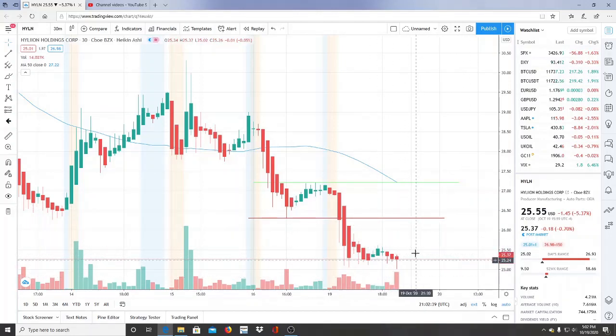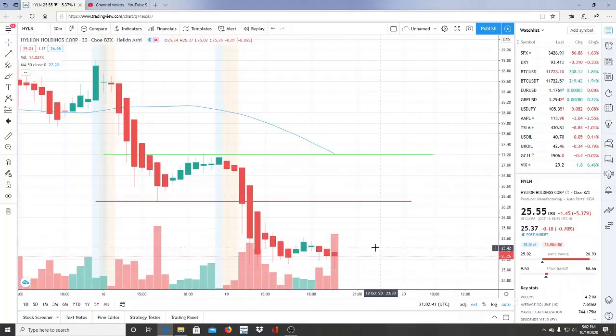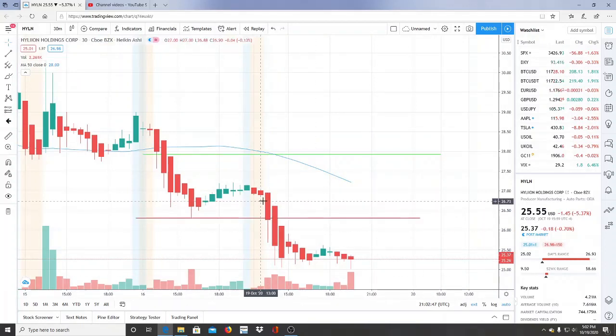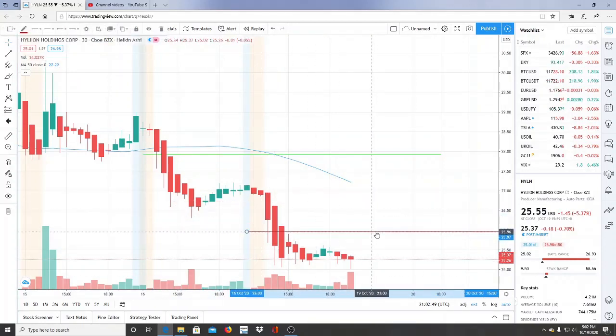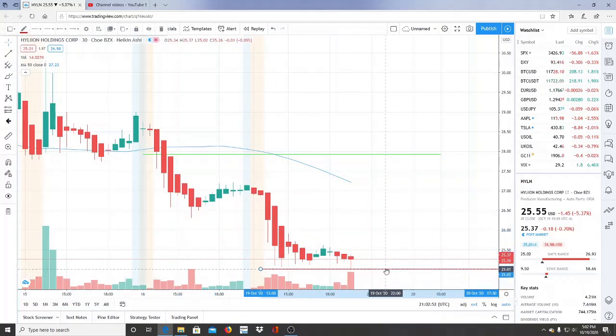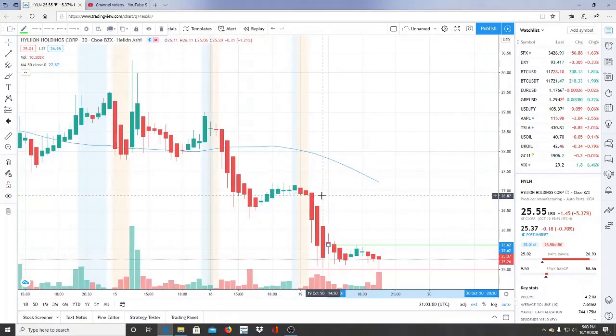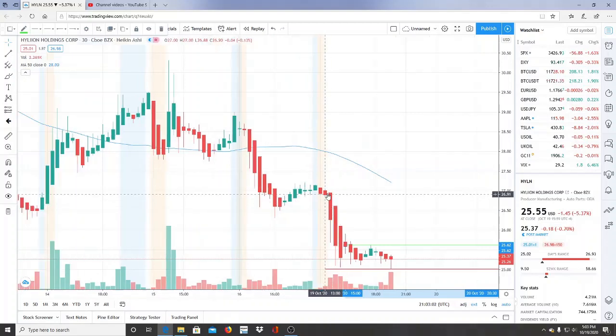But if it breaks through it, and tomorrow it is confirmed that it breaks through the support levels we're about to talk about, this could be well on its way to newer lows and newer supports. So let's go ahead and move this to its new locations so that we can see what is important for tomorrow. This is going to be a narrow stretch.